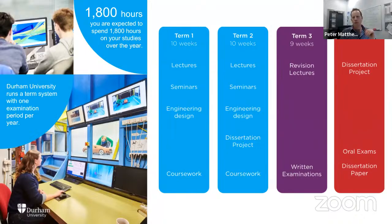In the first half of term 3, there are some revision lectures. No new content is presented. It's just a reminder of the key aspects of the courses over 3 weeks, and then you move into the exam period.